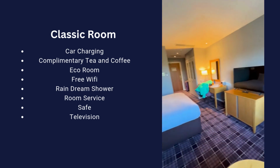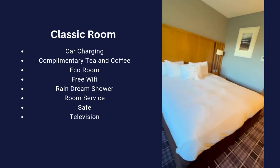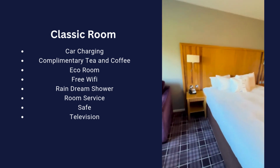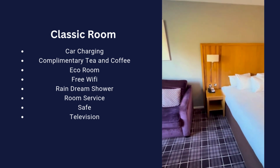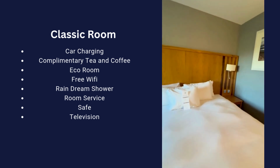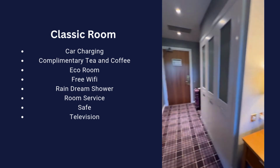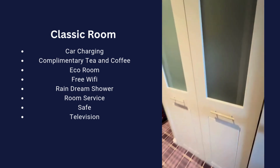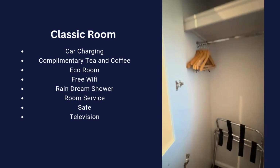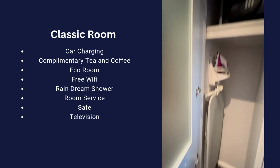We have a good flat screen TV. We have the 2 singles pushed together, but it looks like it's going to stay together, so that's always a plus. Outlets on either side of the bed, no USBs. A little desk area. And a closet with robes and slippers. Luggage rack. A safe, ironing board.